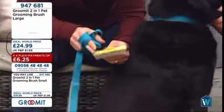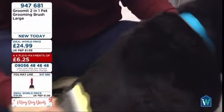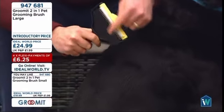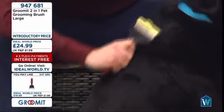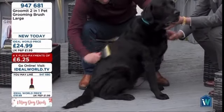But the magic that happens, let me just switch this over. Good boy, well done, Pickle. So there we go. If we give him a comb, you can see this is opening up the top coat, and then simply by switching over to this side. Now, as I said, this is really important. This is nice and blunt. This isn't going to disturb him whatsoever. Look at Pickles' face here. Oh, good boy, Pickles.